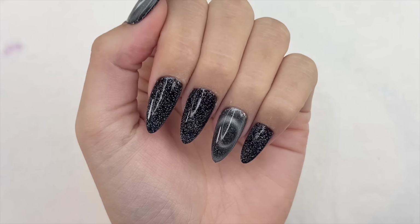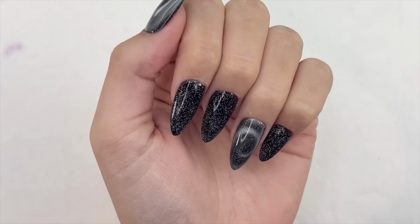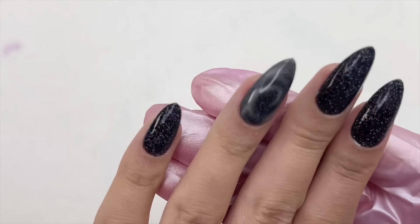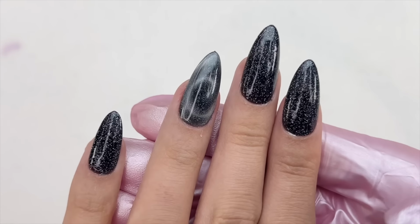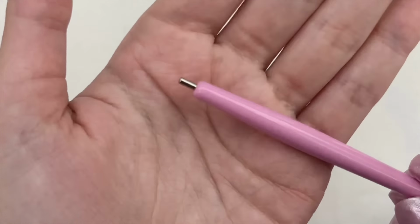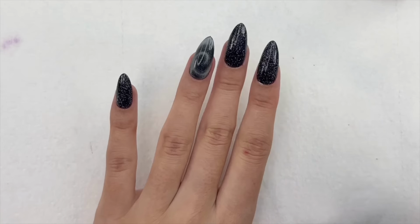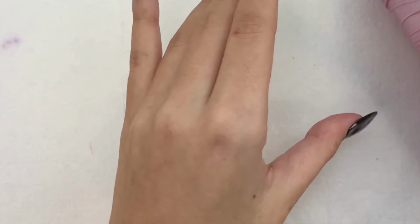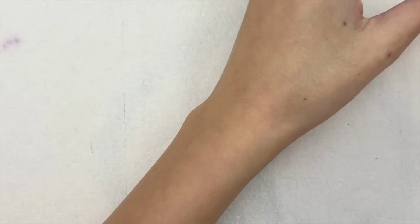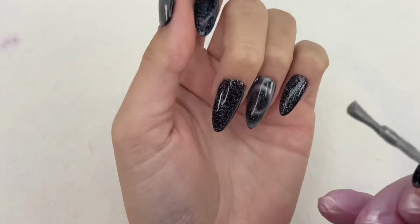So here is how that nail turned out. I cannot even count the number of attempts that I tried to get that, and still it's not even perfect, but I like it. I think it looks nice, and with practice with this magnet, I can definitely improve. So let's go in and do the next one, which is going to be the actual Jack Skellington face. I'll go ahead and do this one next.